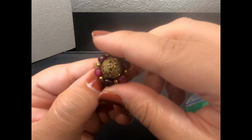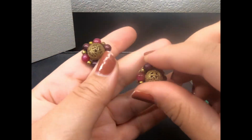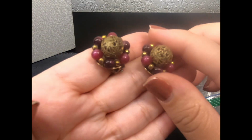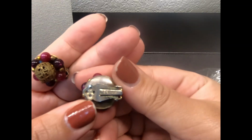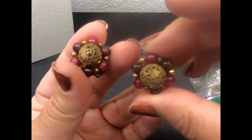Okay, we got some more of these beaded clusters. These have more of a maroon colored bead and purple with this filigree ball in the center, kind of a brassy tone. And these are signed Lisner. So these are Lisner earrings. Really great vintage designer.